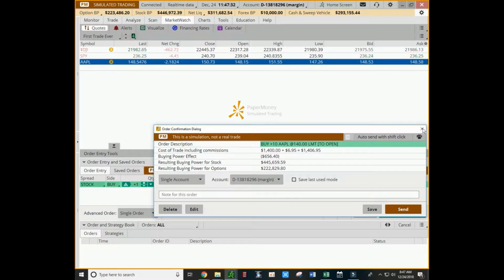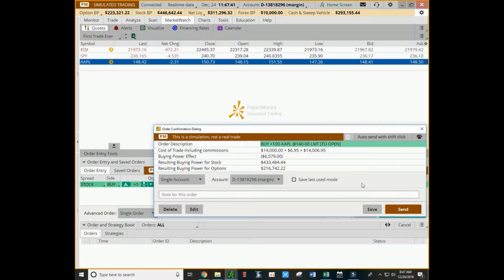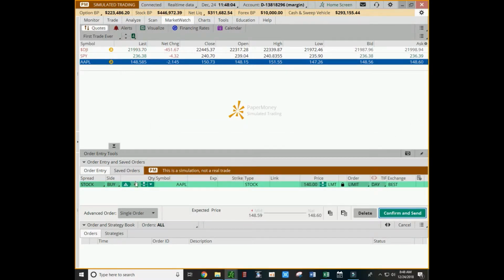All right, I'm going to close this out, and I'm going to do, let's say, 100 shares now. And this window comes up, and now it shows you it's going to cost you $14,000 to buy 100 shares of Apple at $140. The commissions are $6.95, so the total cost of the trade is $14,006.95. Now you can put any amount of shares you want.